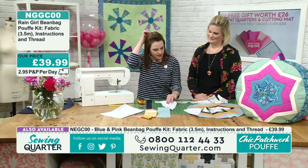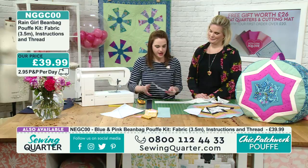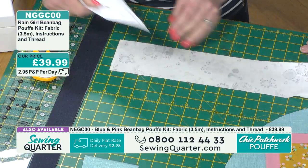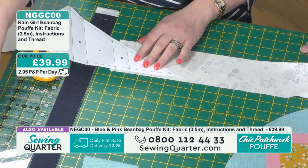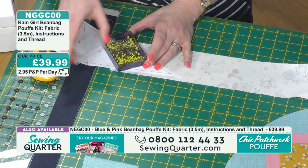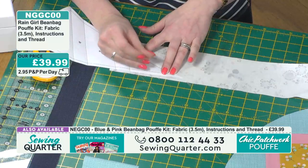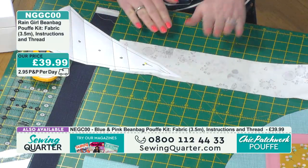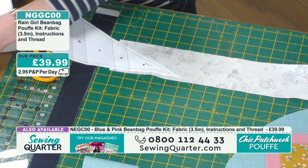We're going to place your fabric right side down. And then we're going to take your pattern, with the printed side always upwards, and place that over the fabric. And I'm going to pin that in place. You could use a fabric glue pen if you prefer. That's all right, a pin, I'm happy with a pin. So I'm going to pin that in place. Remember, fabric wrong side up and pattern right side up.